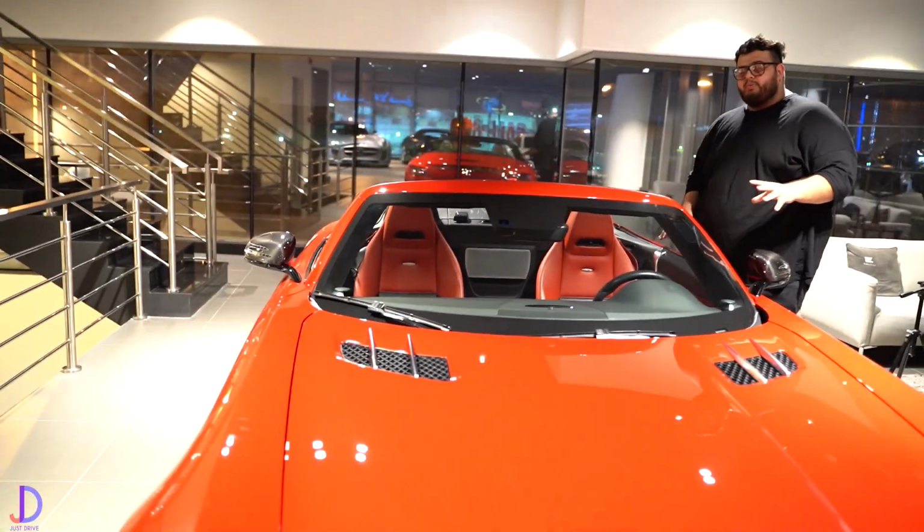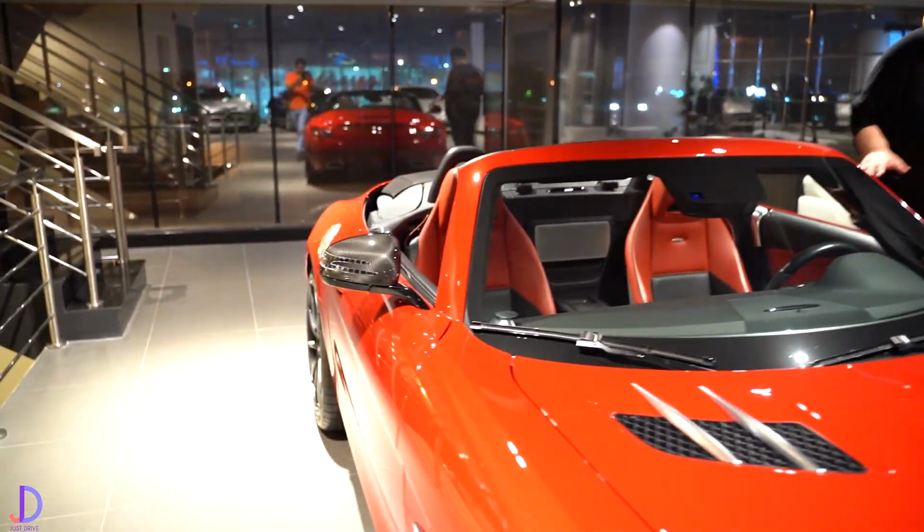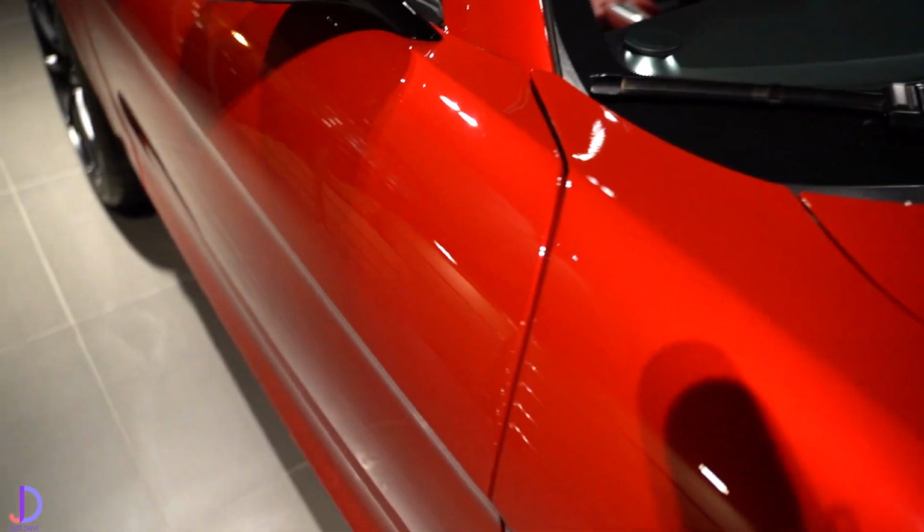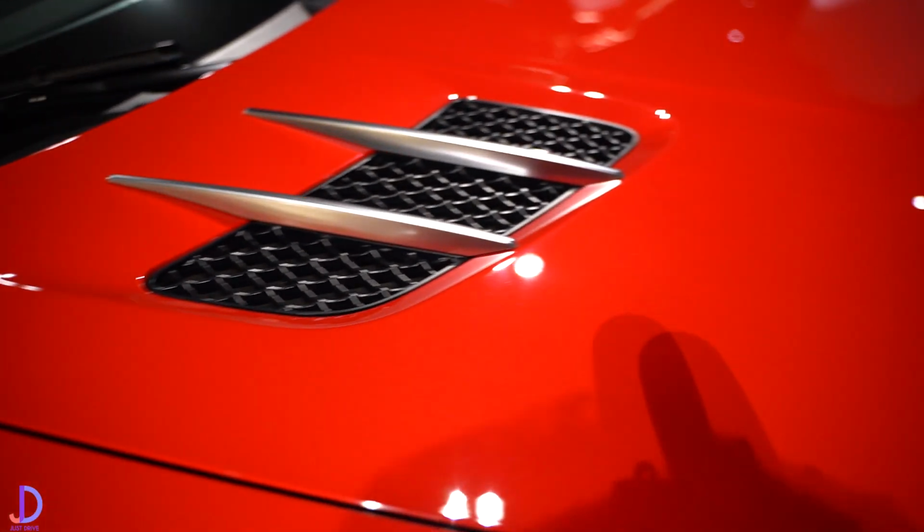Now, this one here is finished in this beautiful red metallic, I hope, colour, it's showing in the camera, because I really hope that this camera is doing this car justice, because it is a very, very beautiful car.